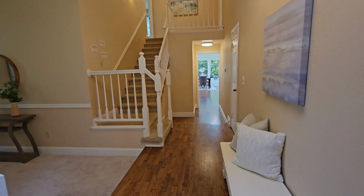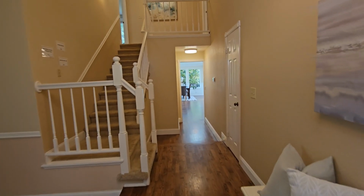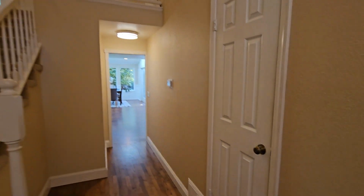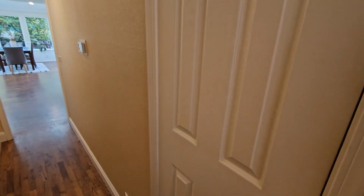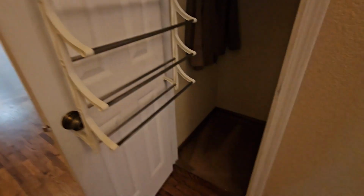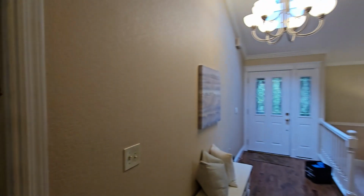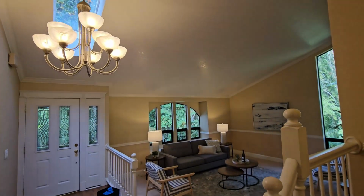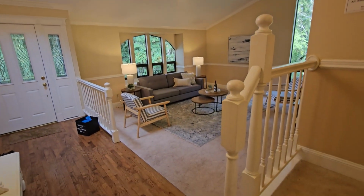Let me know in the comments what you guys think about the architecture of this home, the design and the style. Does it flow for you? Again, the house was built in 1985, so you can see quite a bit of turn of 80s, 90s aesthetics in the house, with definitely some updates as well. You got that skylight in the front there.